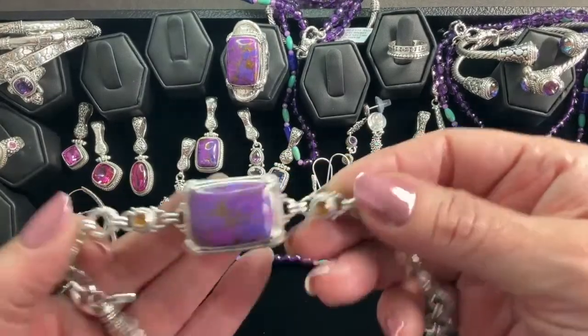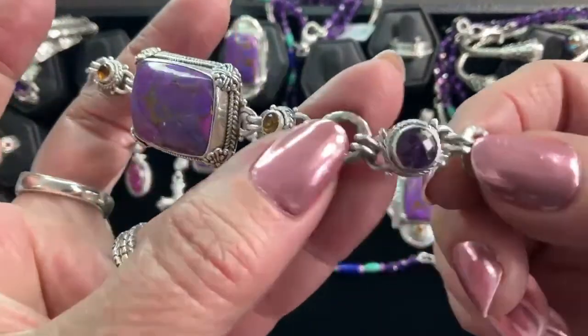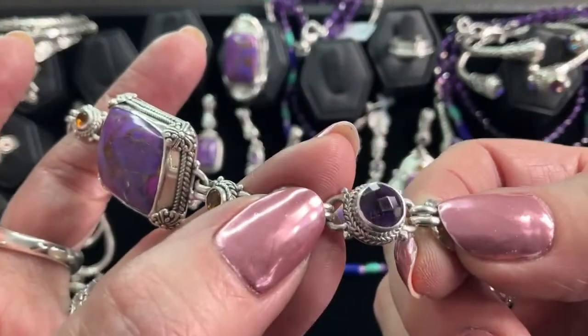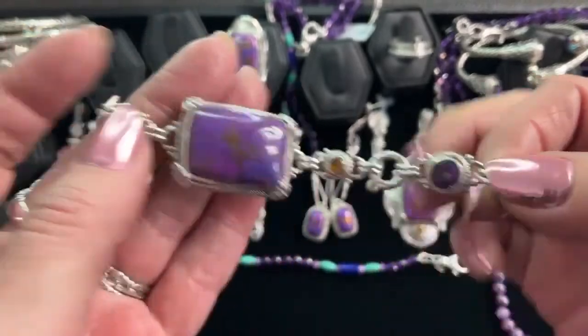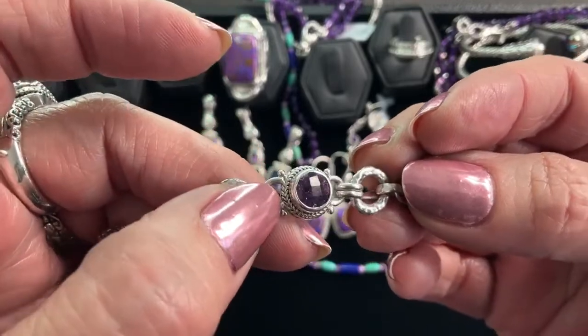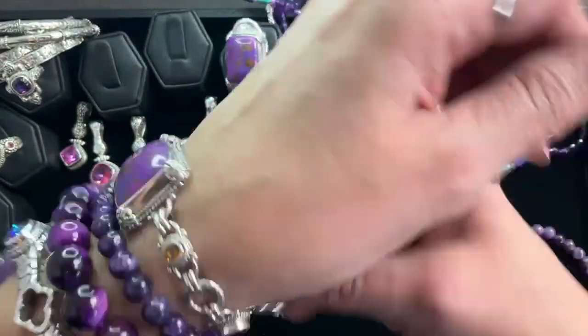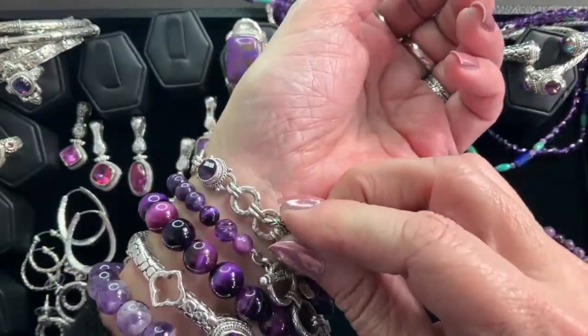Okay, so let's go into the purple turquoise then. Because again, my favorite, I'm not going to go basic ever on the amethyst. You're going to get the really fancy cut amethyst, okay? So this is the checkerboard carved. So you've got a whole story going on in that one. And this bracelet will fit a 6 to an 8 inch wrist.